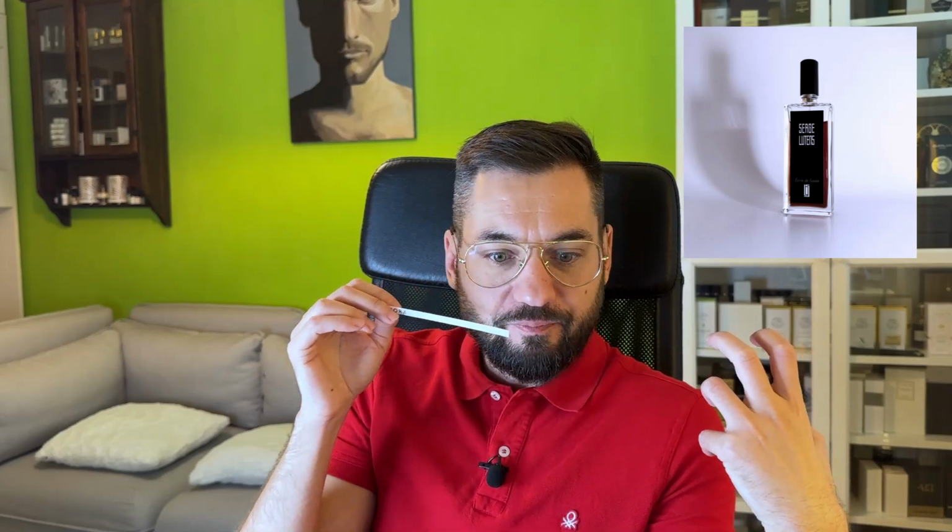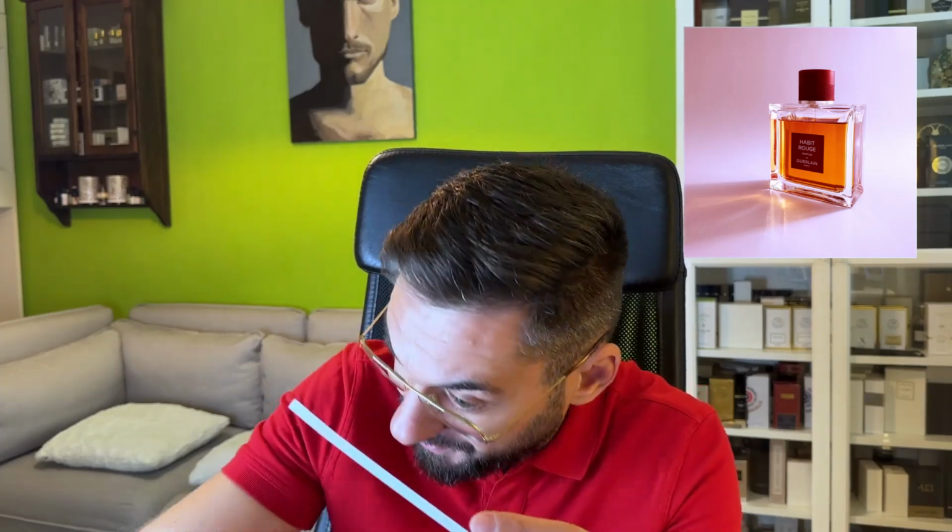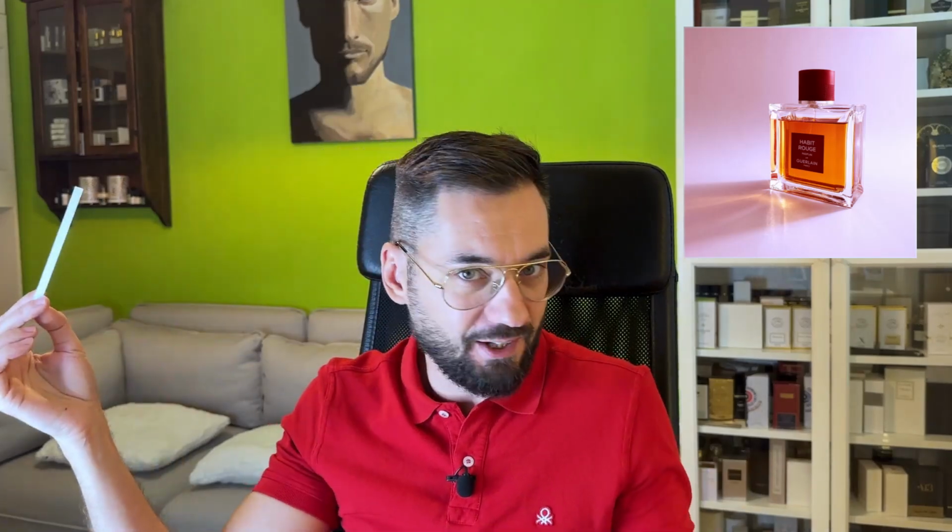But on me, this becomes, as I said, just awe-inspiring vanilla. And it's the most woody and smoky vanilla of the lot, because the next vanilla we're going to talk about is Rouge Parfum's vanilla, which they do rival. They're quite similar, Écrin de Fumée's vanilla with Rouge Parfum's dry down, let's say.